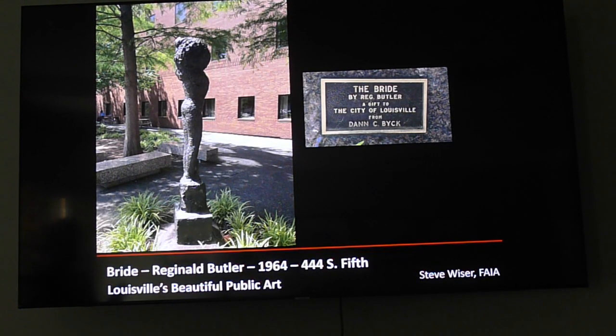This is kind of an interesting abstract sculpture. I'll let you define what you think of it, but it's called The Bride, and it's there on 5th Street, right opposite the Cathedral of the Assumption. The artist was Reginald Butler, 1964.